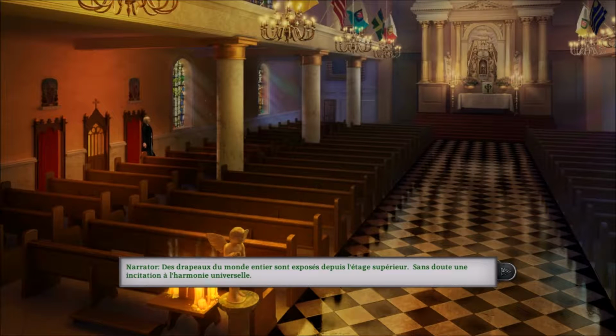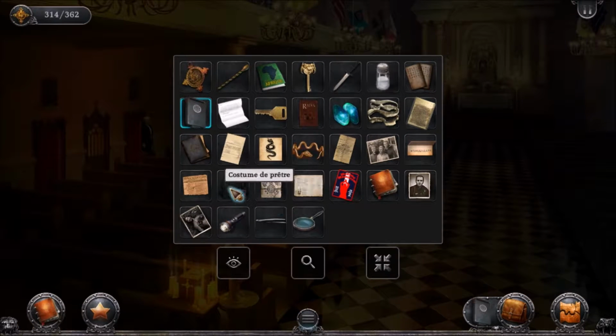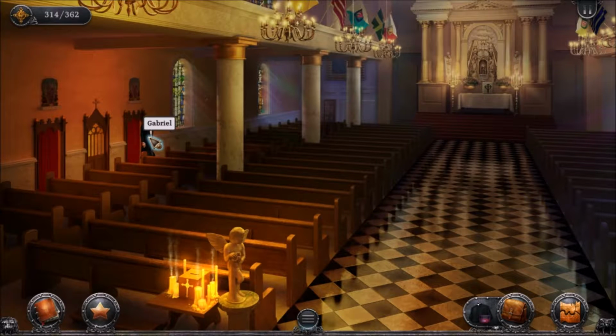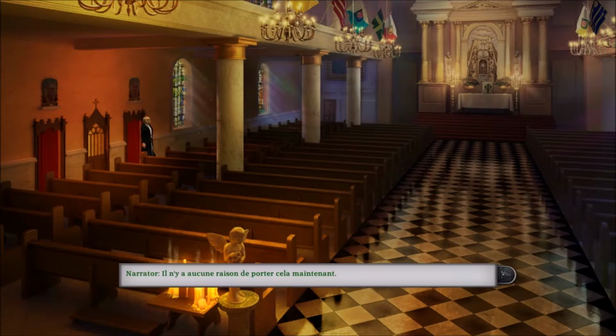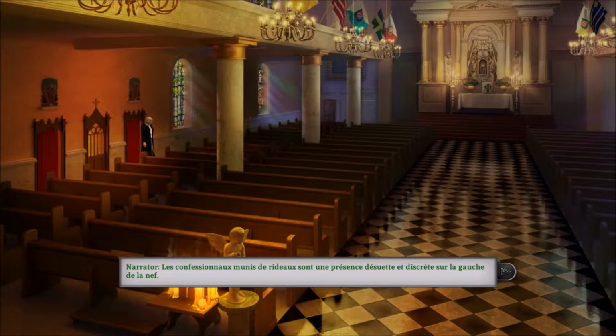Flags of the world are displayed from the upper story, a promotion of universal harmony, no doubt. There's no reason to wear that at the moment. Curtain confessionals are a subtle, old-fashioned presence on the left of the nave.